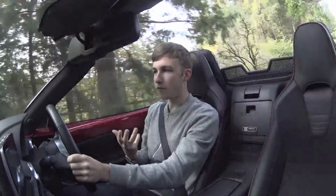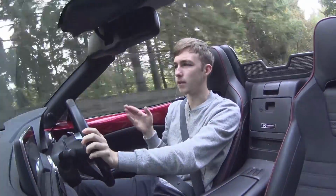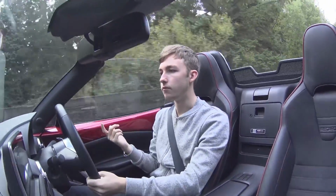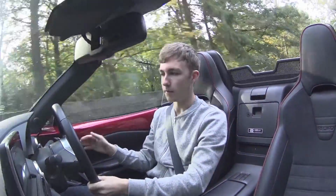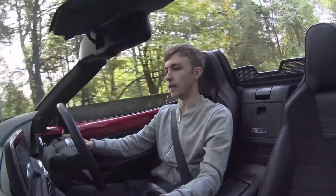So obviously the plan is to keep it standard for now, but I might look possibly at a different exhaust. Now I've seen one already, but again, I've got to wait for the insurance to drop a little bit. When I'm 21, the insurance drops quite a bit, so I'll probably look at that point.